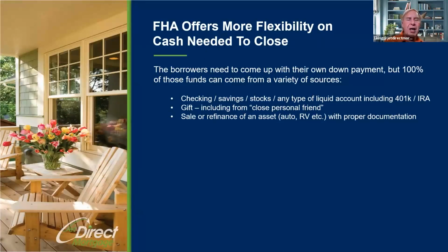You can refi an asset. You can use a down payment assistance program, and different states around the country have fabulous programs. Now, we're in California. We've basically got two programs. Cal HFA is by far the biggest and most popular. It's a state of California program. You've all taken those separate classes. You know how they work. 100% of the cash to close can come from that program.